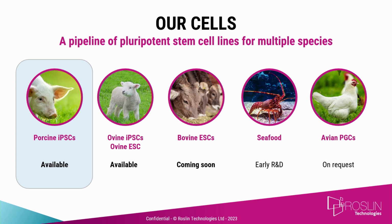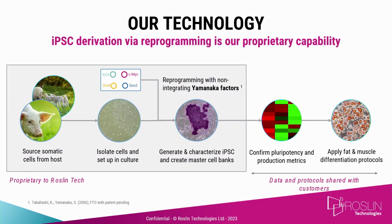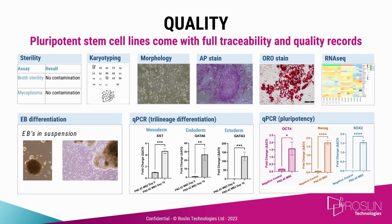So today, our iPSCs, the porcine iPSCs, is really where I'm going to be focusing most of our attention from a scale-up perspective. Here we use Sendai technology to derive those cells, so it's a non-integrative RNA vector system where the Yamanaka factors are used to reprogram those cells into a pluripotent state. And we really go through a process of screening these cell lines quite heavily on the upfront side, making sure that they meet a series of quality standards.